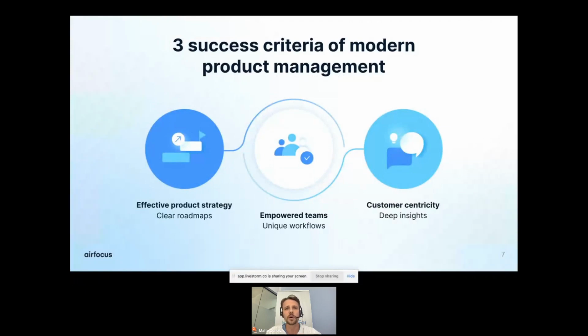And then number two, very important, you want to have empowered teams. Yeah, teams that are enabled to build discovery to delivery workflows that actually empower them to solve the problems that they are asked to solve faster. Right. So this is also going to be a chapter we're going to dive a bit deeper into very soon.